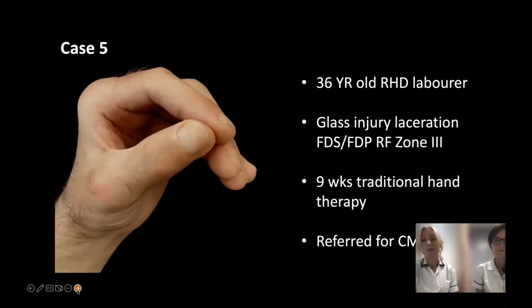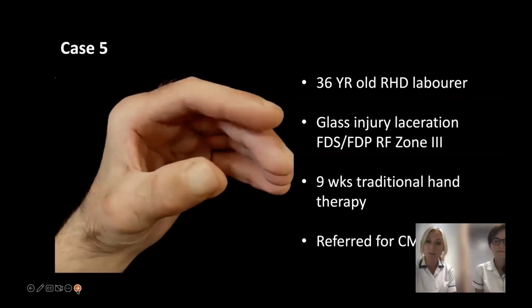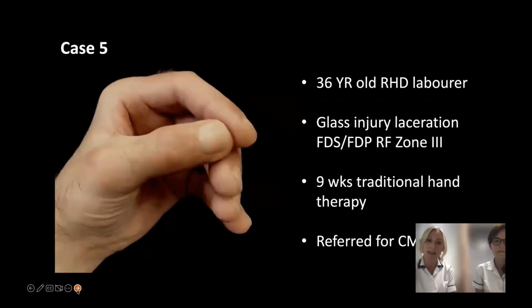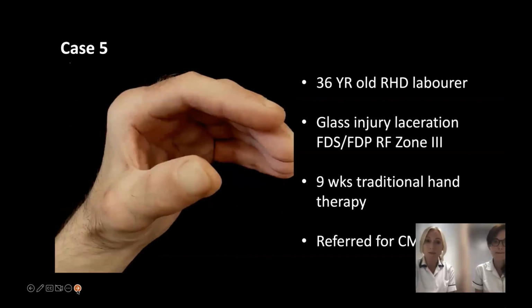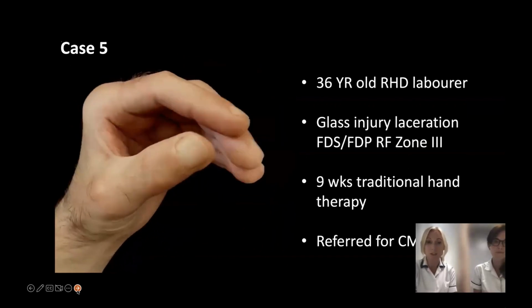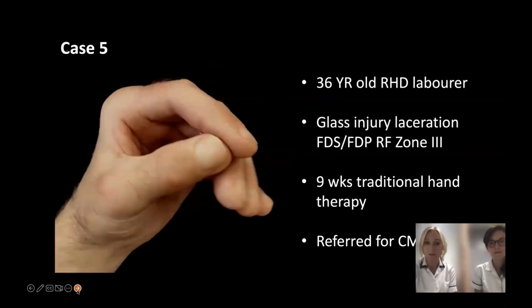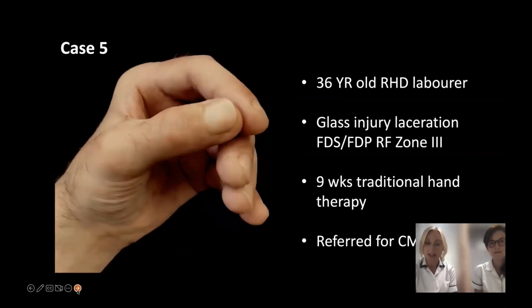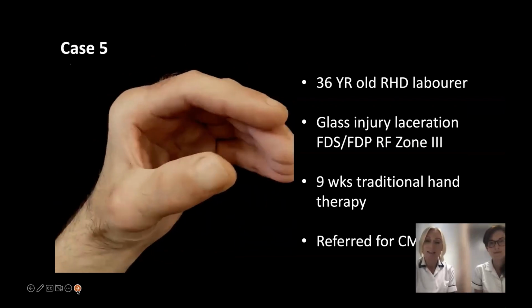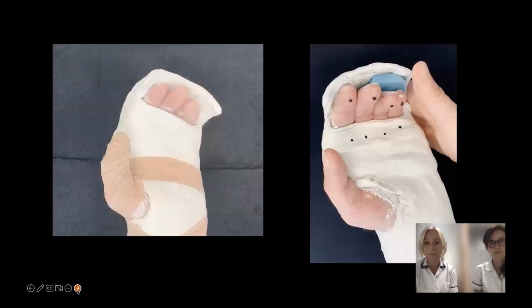Case 5 is a 36-year-old right-hand dominant laborer. He had a glass injury resulting in laceration of FDS and FDP of his ring finger in zone 3. And this was his movement after 9 weeks of traditional hand therapy. And at this point, he was referred to me for consideration of SIMS. So just to say, this was my first SIMS patient, and boy, was he a challenge. And luckily, I had Robyn helping me with his first session.